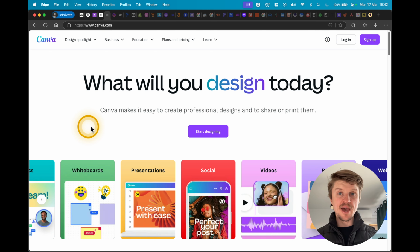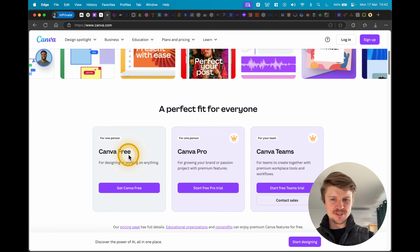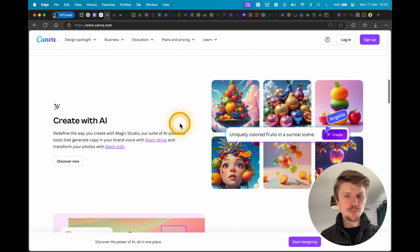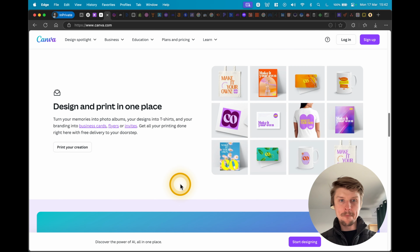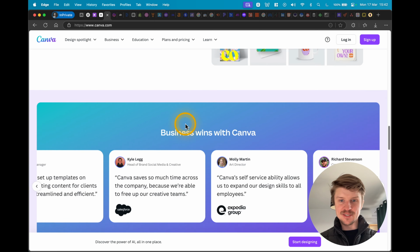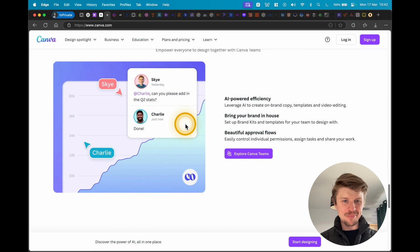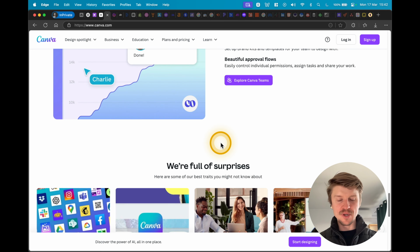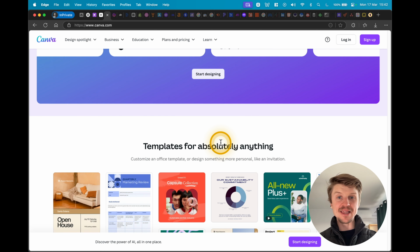Next up, we have Canva. This is a fabulous graphic design tool you can use for creating presentations, advertisements, collaboration with other people, designs, just everything. Every marketing team probably on the planet should have Canva in some capacity, probably Canva Pro. You can create even videos. The possibilities here are limitless.